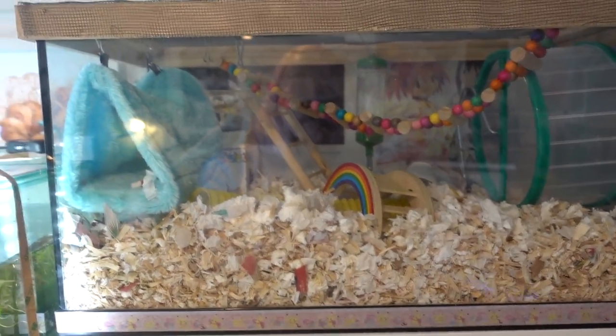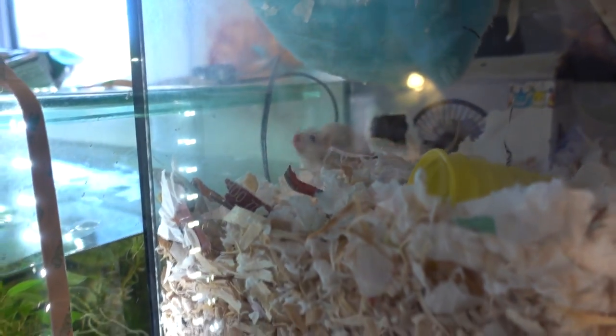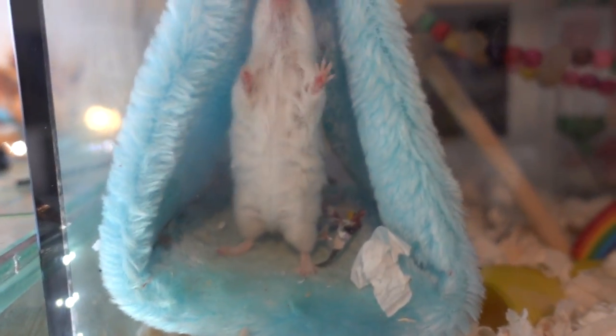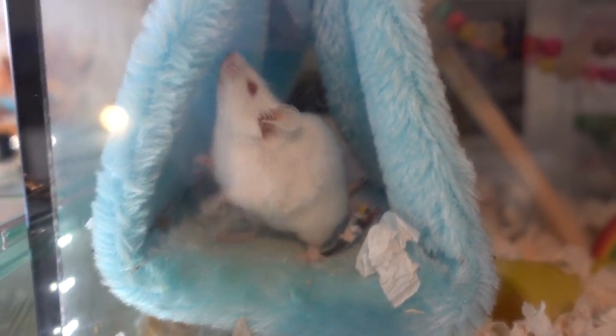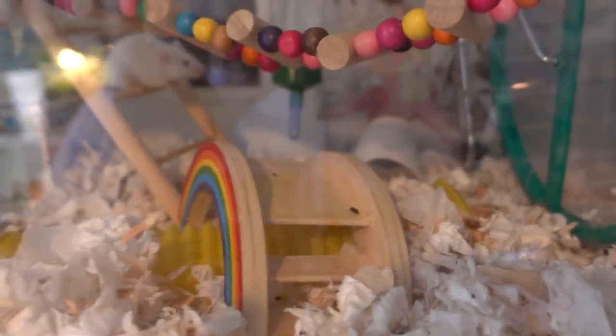This is my mouse cage. It's due for a clean. Where are they? They were out before, I swear. If I open this lid, oh, here she comes. Hi, sweetie. So yeah, I have two female mice in here. They are both albino, so they're a little bit hard to tell the difference between the two of them. You are so cute, look at you. I absolutely love these two. They're so sweet. And as you can see, there's some poop everywhere.